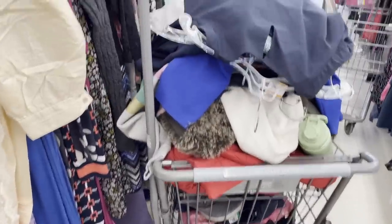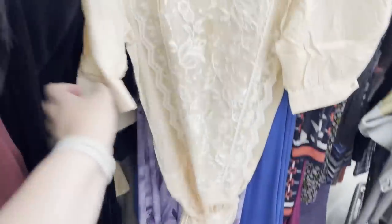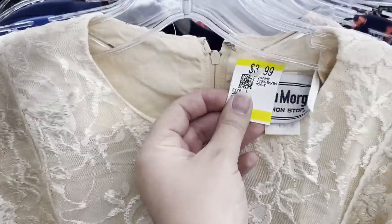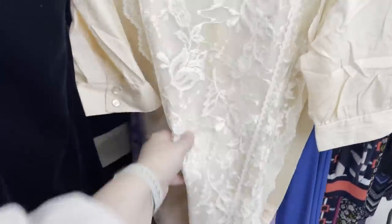My cart is literally falling apart. It's so full. But I saw this beautiful vintage dress, absolutely gorgeous, for $4. But again, really stained on the front. Otherwise, I probably would have picked that up.